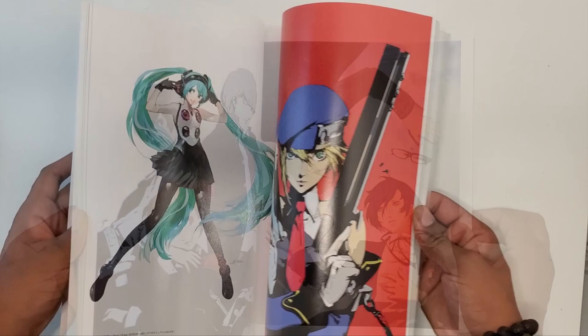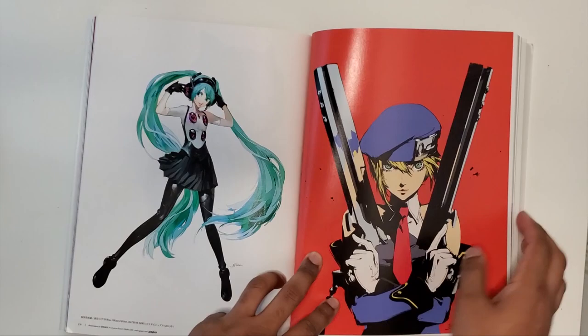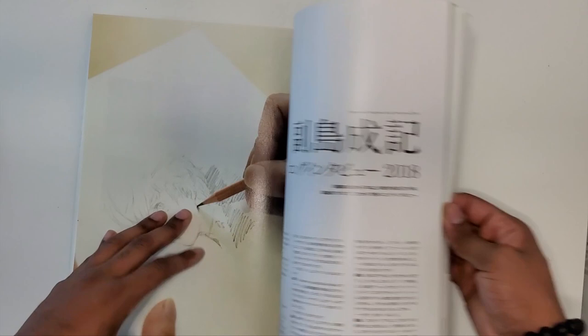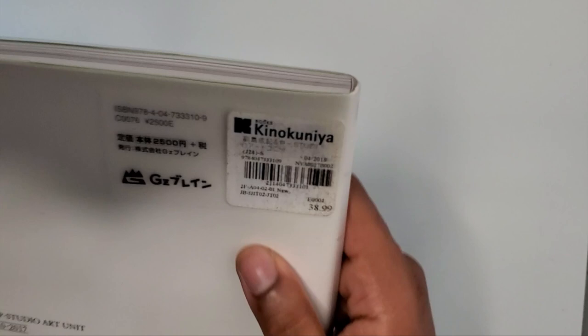He's the founder of Hatsune Miku and Noel from BlazBlue. I should really get an Arcsys and Marx art book eventually. And then, yeah, just some interview stuff. And yeah, got this for $38.99. Got this when? 2018. Yeah.